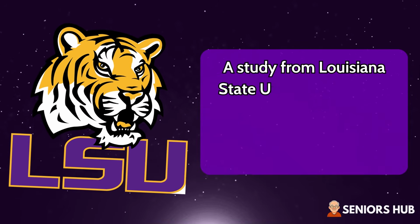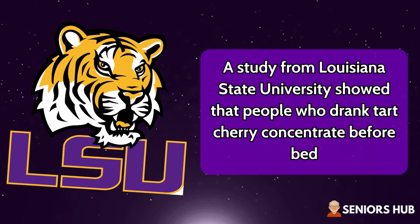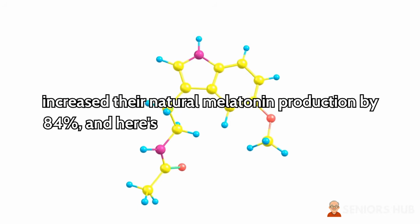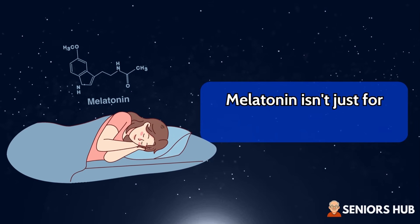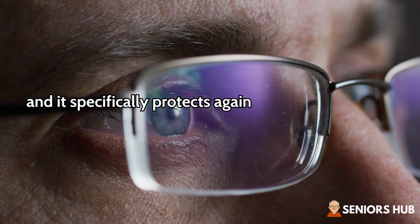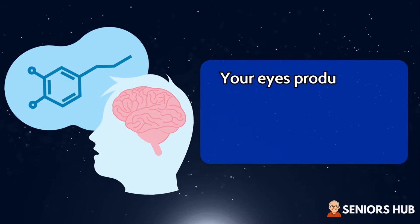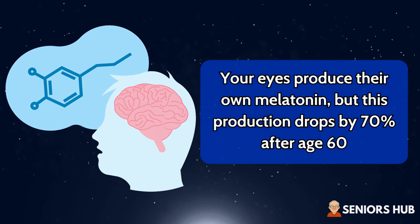A study from Louisiana State University showed that people who drank tart cherry concentrate before bed increased their natural melatonin production by 84%, and here's why that matters for your eyes. Melatonin isn't just for sleep. It's one of the most powerful antioxidants for your retinal cells, and it specifically protects against blue light damage that accumulates during the day. Your eyes produce their own melatonin, but this production drops by 70% after age 60.